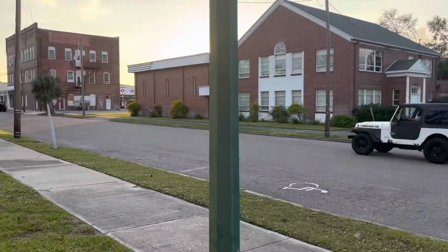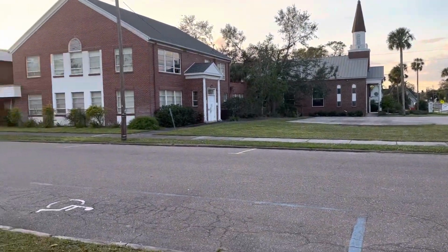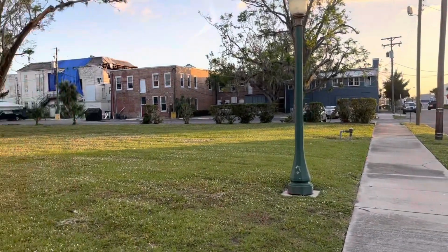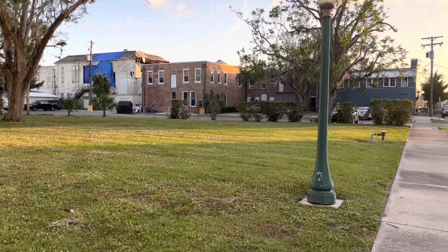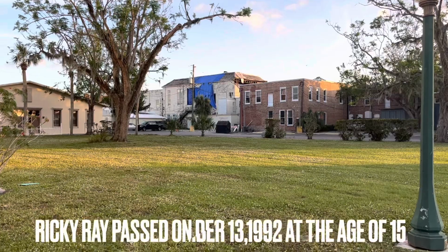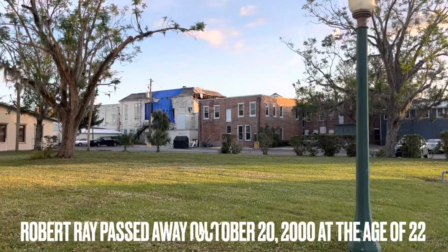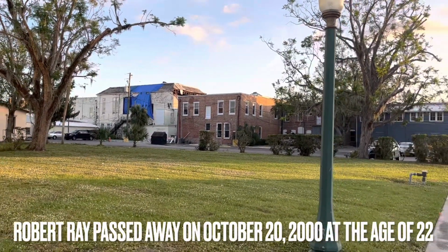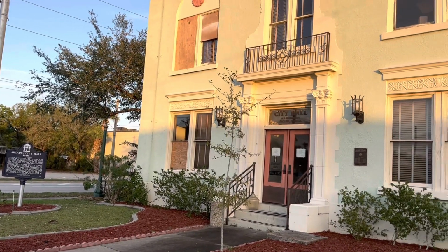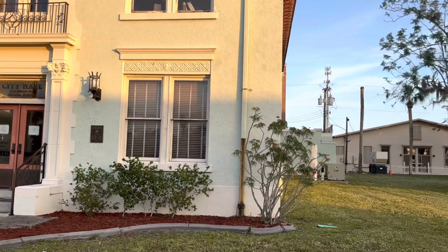So they had to subsequently move from Arcadia to Sarasota, another county over, just to be able to go to school and just survive. Unfortunately, I want to say it was two of the Reyes brothers, they basically ultimately died from AIDS. I think it was Ricky and I believe Robert. I could be wrong. At least two of the brothers died from the HIV virus. So definitely an unfortunate, embarrassing event that I'm sure this town would definitely want to put behind them and forget about.